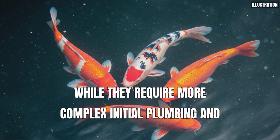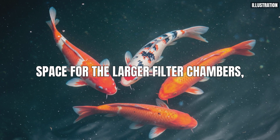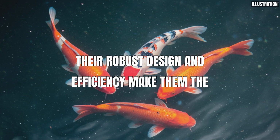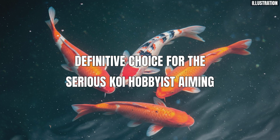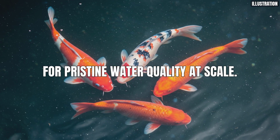While they require more complex initial plumbing and space for the larger filter chambers, their robust design and efficiency make them the definitive choice for the serious koi hobbyist aiming for pristine water quality at scale.